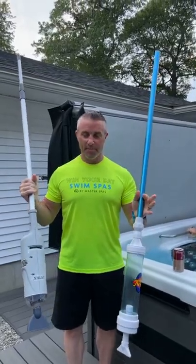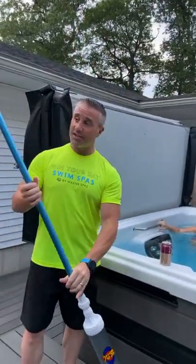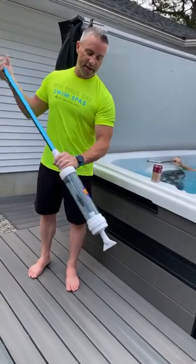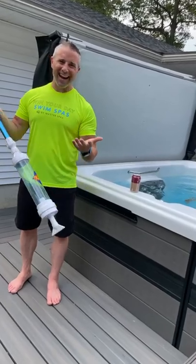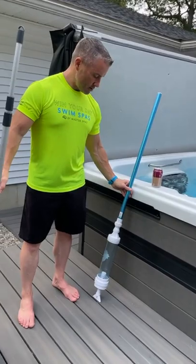So this is the backup. This is the one we had for the hot tub, which was totally acceptable for the hot tub. Basically, you put your thumb over this, stick it down in the water, and then when you let your thumb off, it creates suction on the bottom. It telescopes, goes longer, does whatever you need. In a swim spa, it's not real great. So we did a little upgrade.